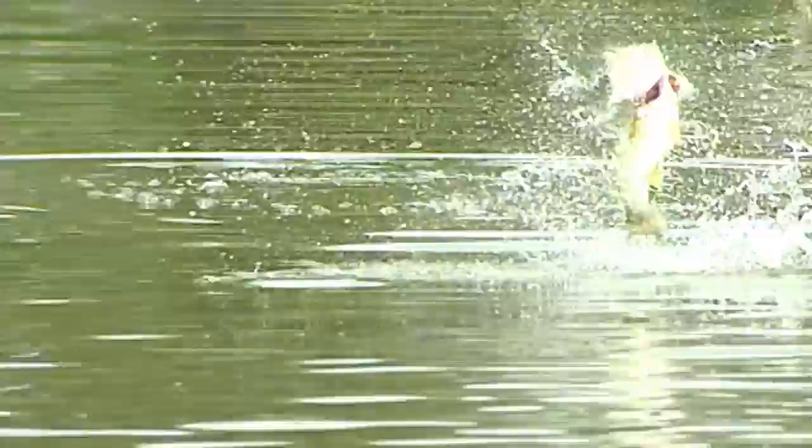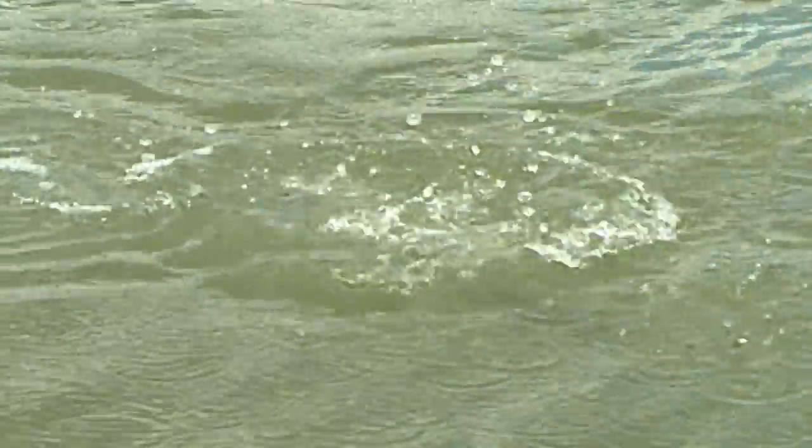Fish 4 to 6 feet of water around any kind of submerged cover, whether it's timber or grasses. Use your Xeraspooks, Pop-Rs, buzzbaits and the like, and you'll catch plenty of largemouth bass on Wright Patman. And crappie there are hanging out around the timbered points at about 15 feet deep.